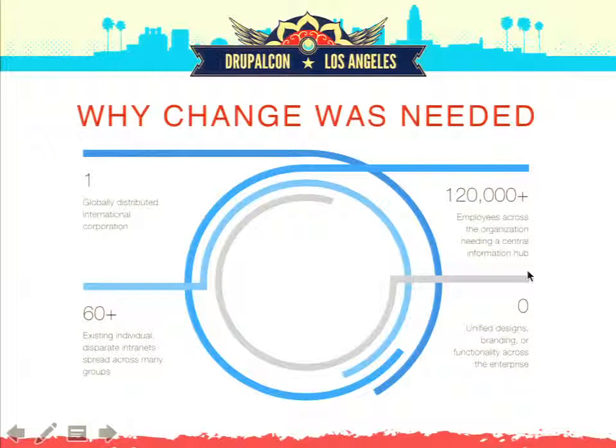So change was needed. Clearly, they knew it, we knew it. They came to us because they're one globally distributed international corporation with more than 60 existing individual intranets serving 120,000 people. And across all of those, zero unified designs or branding or functionality that's common across the enterprise.